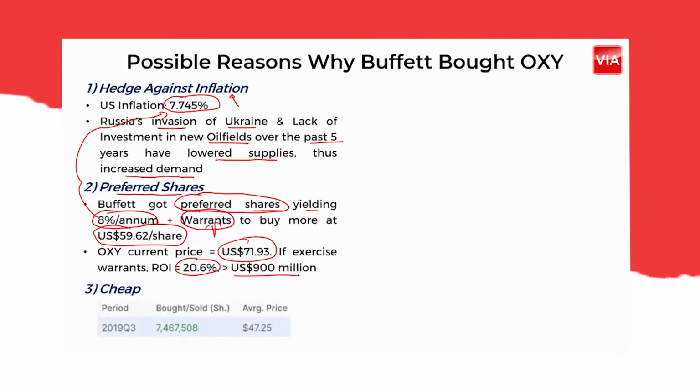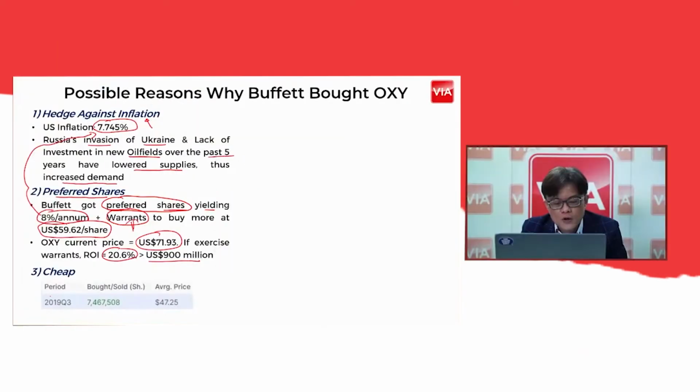So number 3 is when Warren Buffett started buying Oxy, it was in Q3 2019. During that time, the price was on the low side, which is 47, because right now it's 71, right? So remember, he wants to buy a good business at a really cheap price. So through his eyes, 47 is considered cheap, right? So this is the third reason.